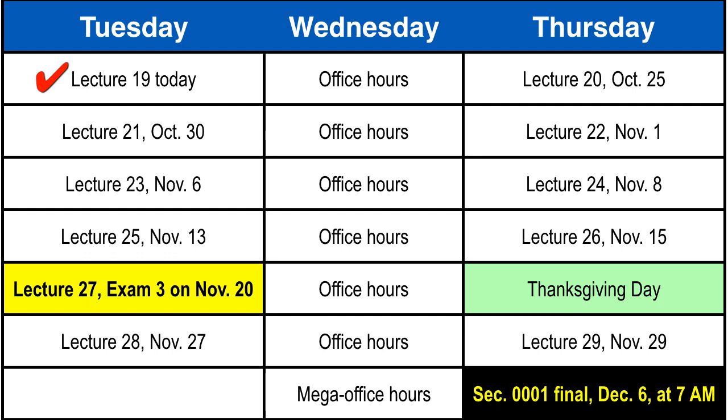Keep your clickers out, because we're going to keep clicking. We've got a bunch of clicker questions to do. By the way, if you look at the schedule, we take exam 3 on the 20th, and then bam, we have the rest of the week off, at least from this class, because Thursday is Thanksgiving Day, so we don't have to come to classes, which is nice.